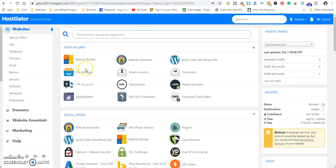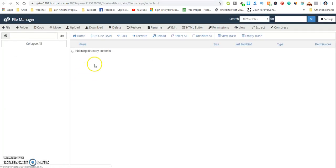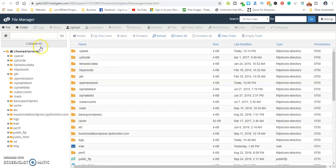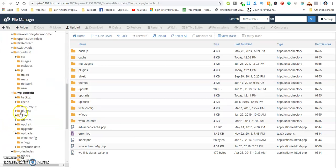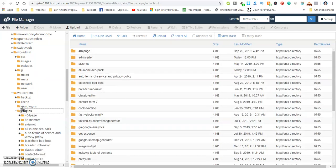Okay, now I'm on my cPanel. We'll go out to File Manager. You can see I've got a lot of stuff out here. Let's see. Okay, so my plugins are located in the WordPress content. So these are all the plugins I have, and whichever plugin was messing up, I would just delete that plugin and then go back out and reinstall it.